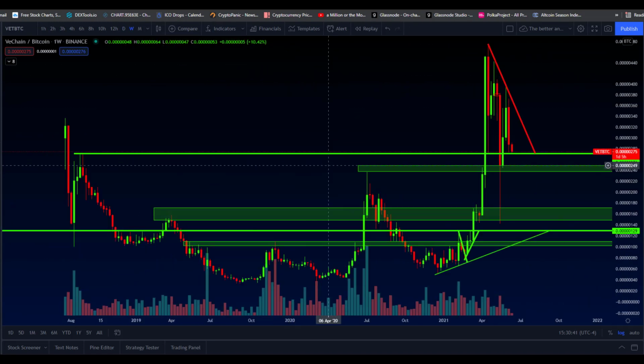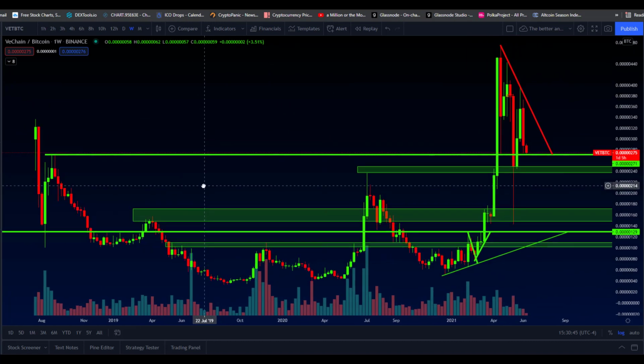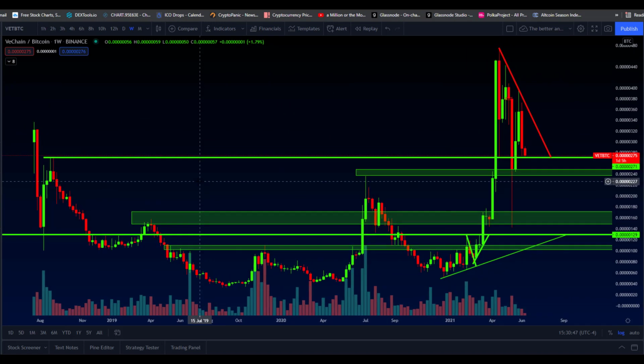As well, again, this is a critical time for VeChain, folks, because right here we're looking at the VeChain Bitcoin pairing. And folks, for those who don't know why Bitcoin affects the rest of the market, Bitcoin leads the market for several reasons.